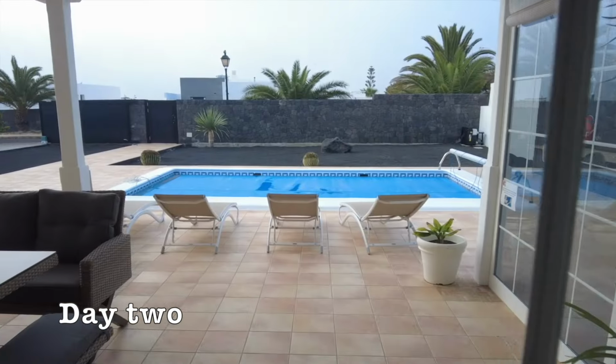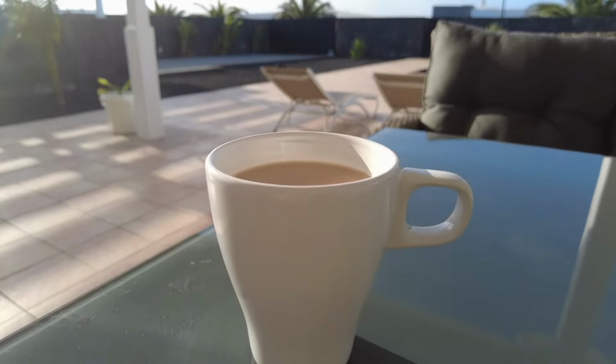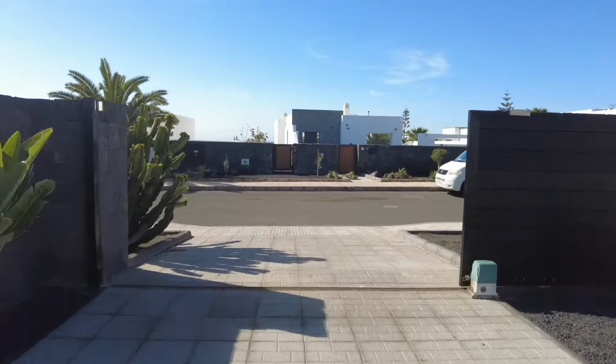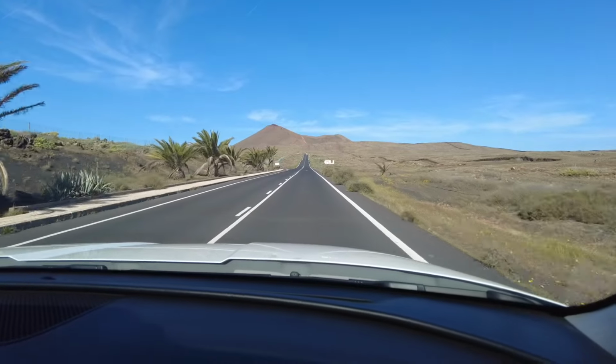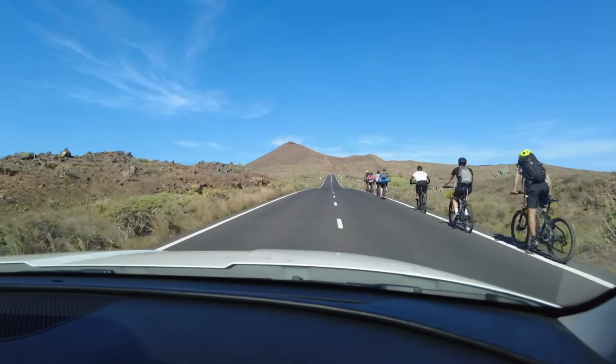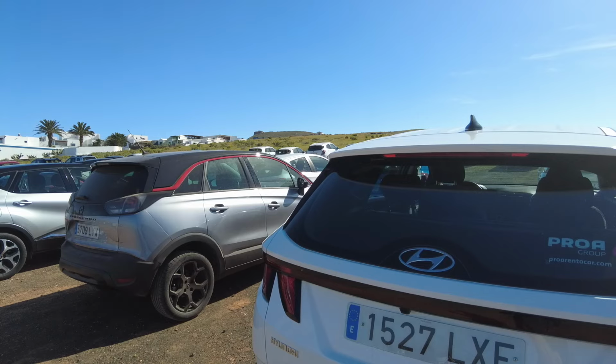So on our first full day, we were up early and ready to go to the largest market in the Canary Islands. Just arrived in the car park for the market. From here, we've just got to walk up to where it's all happening.